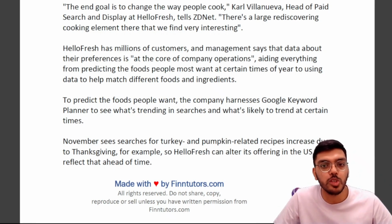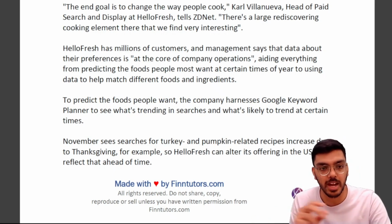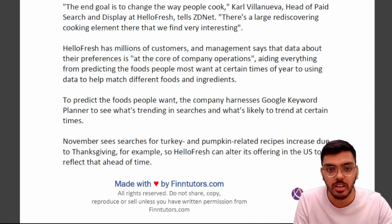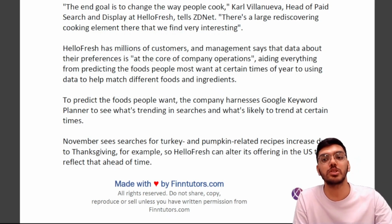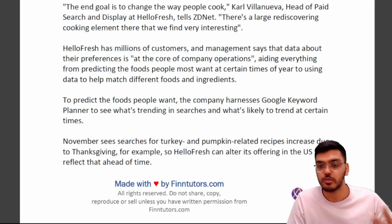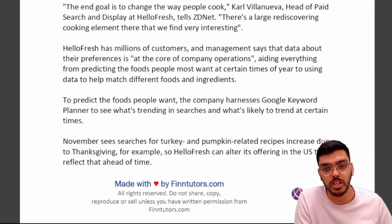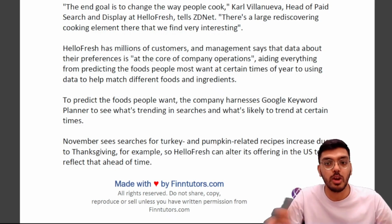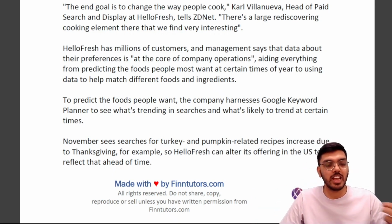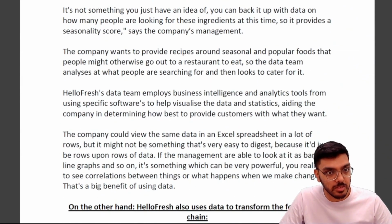To predict the foods people want, the company harnesses Google Keyword Planner to see what's trending in searches and what's likely to trend. And according to that, they'll create their meal plans, their meal kits, so that there are more sales. November sees searches for turkeys and pumpkin related recipes increase due to Thanksgiving. So HelloFresh has meal kits that can help you with a Thanksgiving dinner or a Thanksgiving lunch. See how they're using data to serve their customers better?